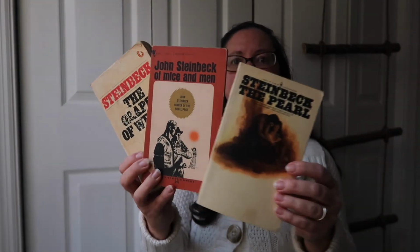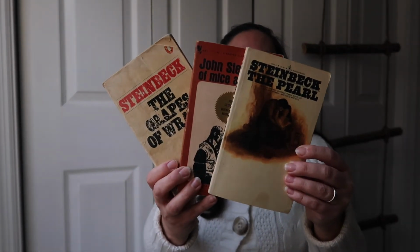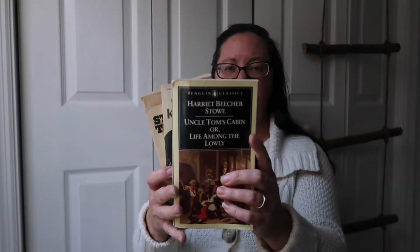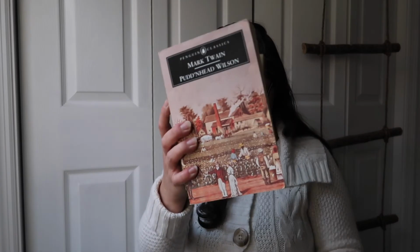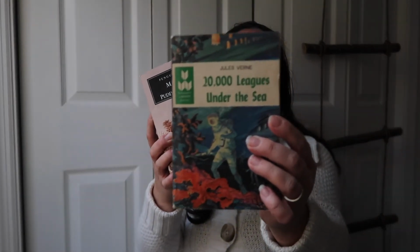Let me tell you, I leave them on this shelf because of their cultural significance, but Grapes of Wrath is one of my least favorite books. I've got Kidnapped by Robert Louis Stevenson, Uncle Tom's Cabin by Harriet Beecher Stowe, Pudd'nhead Wilson by Mark Twain. My other Mark Twains are downstairs on the kids' shelf. And then I have 20,000 Leagues Under the Sea by Jules Verne, and then I have All the King's Men by Robert Penn Warren. I keep this one because there's a lot of notes in here that just make me laugh.